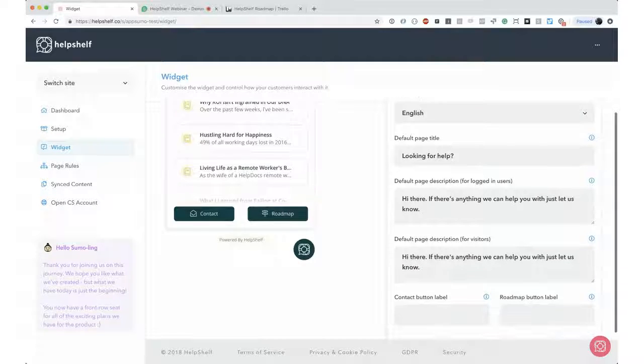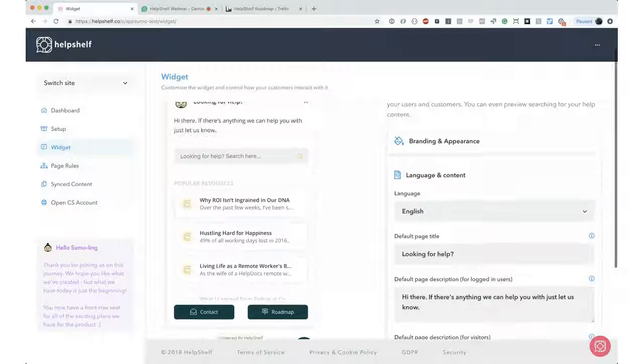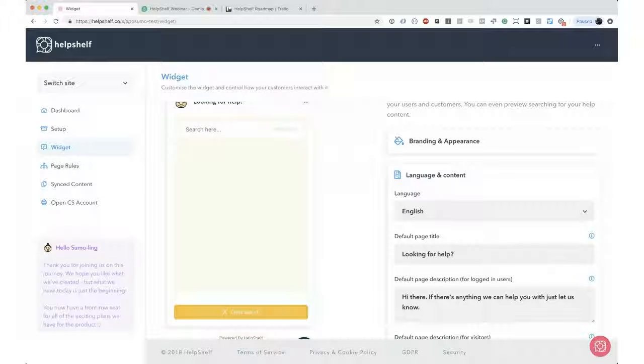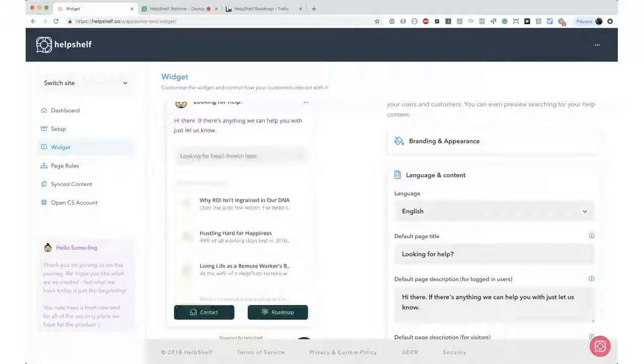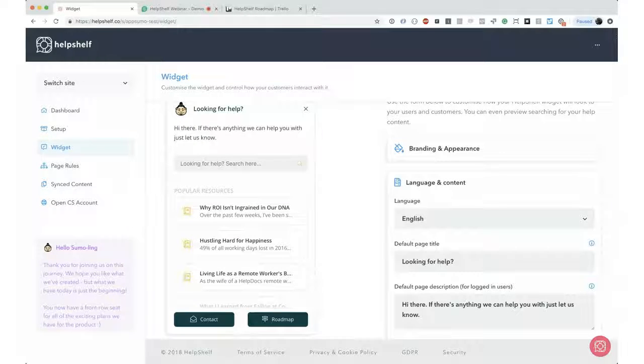The other options you can do, as I mentioned before, are language. So choose your language here, and we'll make sure that all of the language that we're referring to here, so the placeholder text there, the placeholder text there, and the button text, we will change based on that particular language. You can override the text on here, so looking for help, maybe you want to phrase that slightly differently. Certainly if you're changing the language, you'll want to do that in your own language.